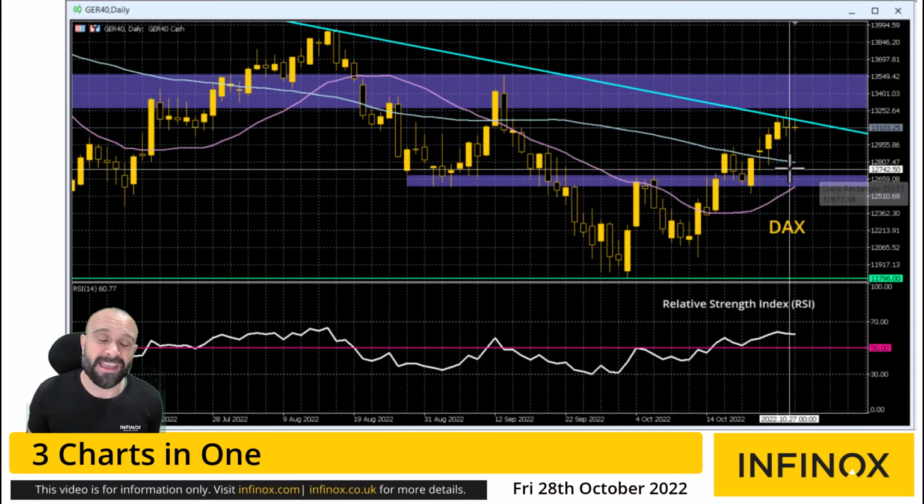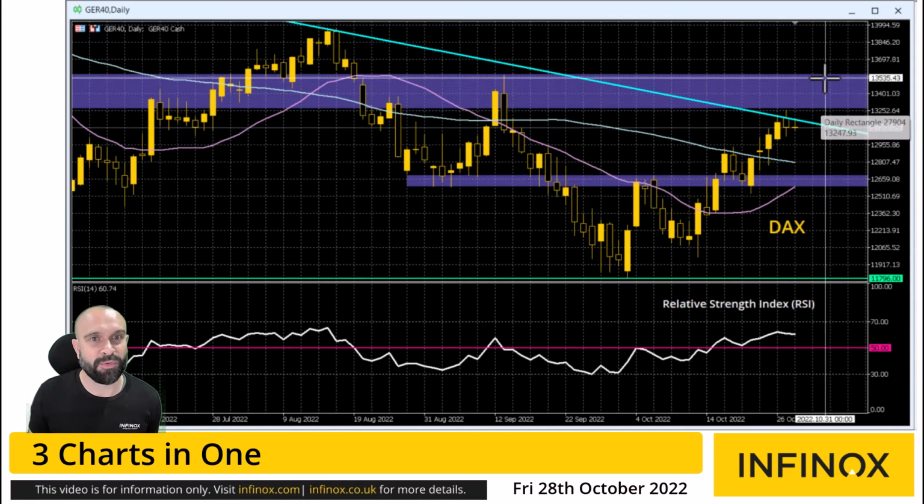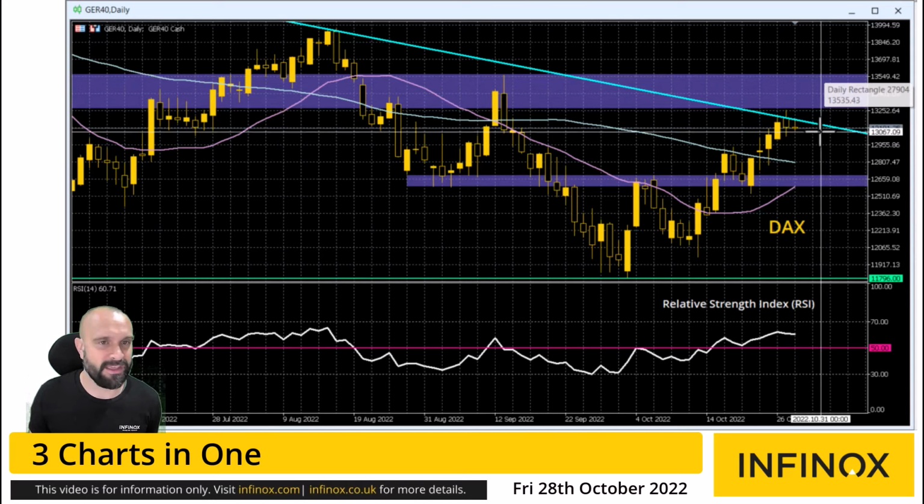But DAX is looking okay, but it needs to continue to move higher. That resistance at the 13,250 area up towards the 13,550 area is crucial overhead.